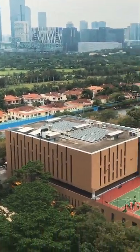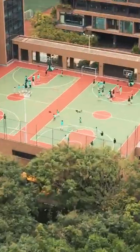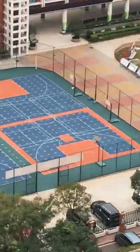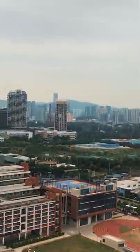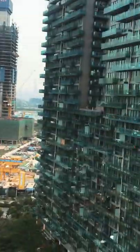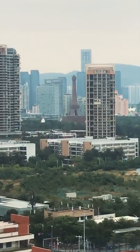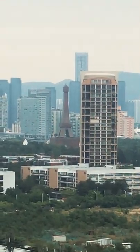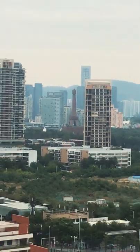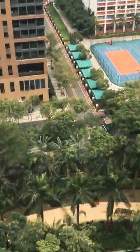So here's my house. Look at that. There's 2 schools. And then you can see here's Shenzhen. You can see there's a fake Eiffel Tower. We're in France.